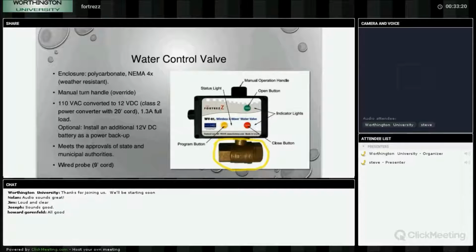There is an option for a 12-volt DC battery backup. Again, we recommend this if you've got an automation system that's also battery backed up. Find a way to get this battery backed up as well, and you don't have to worry about power loss situations becoming a problem.